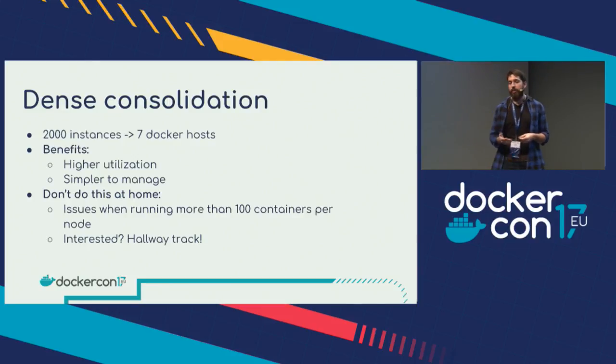Of course, the impact of having one host failing is bigger because you're running more workloads. And we have some issues with Docker engine, and we don't really recommend you go this way without doing some specific tweaks, because right now there are some issues when you run more than 100 containers per node. So if you're interested, we have set up a hallway track where we can discuss in depth running more than 100 containers per node and share our practices and compare notes with you.